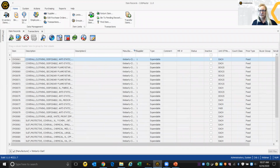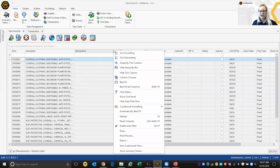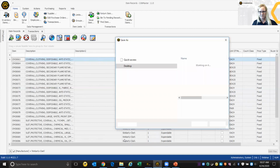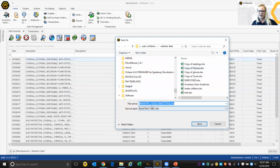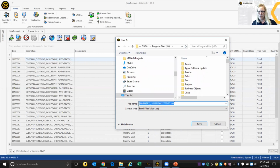So now I have filtered my list, and I want this in some usable format. I don't want to run a Crystal report. I can't really run a Crystal report on this. Well, I could, but it would take a lot of clicks. But from here, all I have to do is right click on any column heading and choose the export feature. And then I can put this wherever I want. I can browse around and put it wherever I want to put it. I can name it whatever I want to name it. I'm just going to call this Kimberly-Clark.